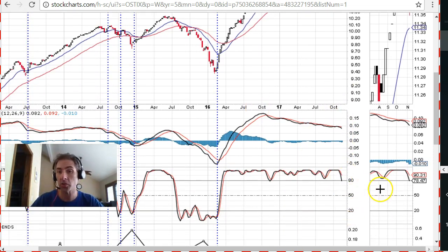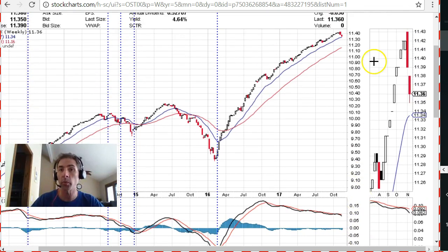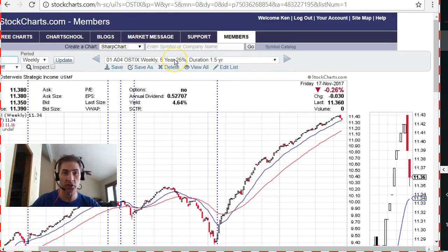And then underneath that is slow stochastics. We are below the signal line, and we are at, what are we at? 78.47, so we're below 80. So it is showing signs of softening. So we absolutely are softening. You can see it here with the two red bars. The question now becomes, how soft is it going to get? How much of a correction? Is it going to be this little blip here, little blip here and here, or is it going to be something more meaningful like this one? So we have to wait and see. But we are currently on hold recommendations, as you know.